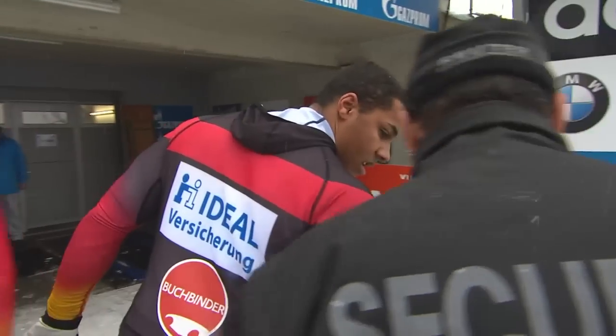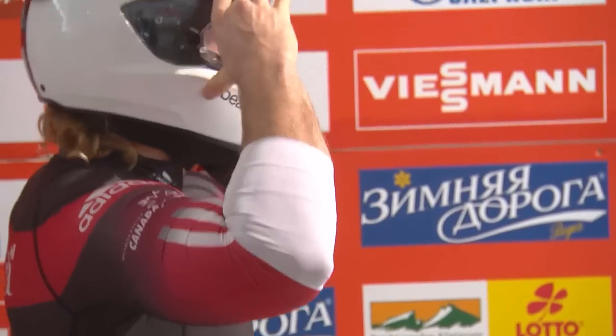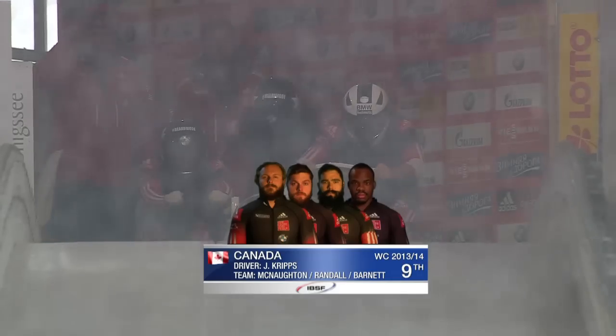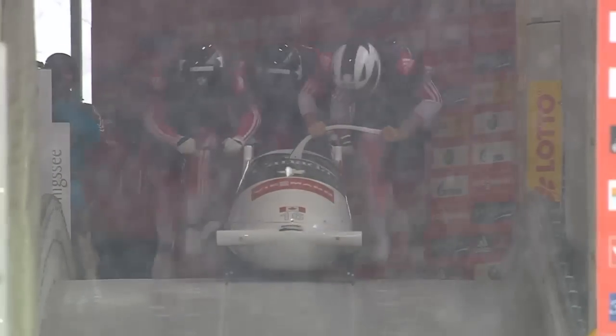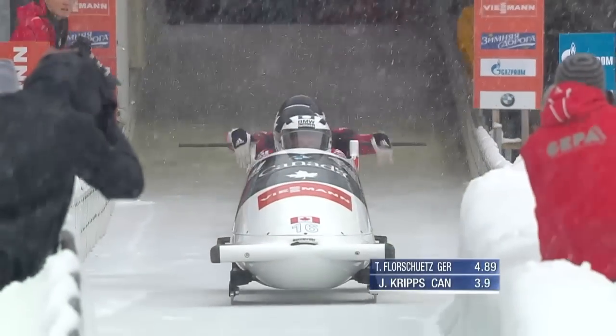So German sleds 1-2, but is this Bearded Wonder going to spring a surprise? Beard mode for Justin Cripps, James McNaughton, Tim Randall and Brian Barnett. Yesterday's two-man winner. Well, I'm sure he had a good evening.